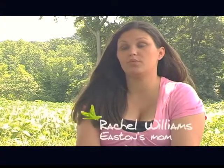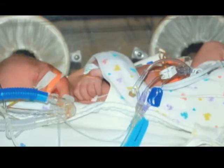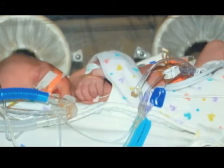I chose to deliver at the hospital that Easton was born on the sole reasoning that if there was to be a problem, he would be transported to Dayton Children's NICU. And when he was born, he didn't have a heart rate, and they had to do resuscitation in the delivery room, and that lasted for quite some time. 14 minutes is a long time for anybody to be without oxygen, but an infant.